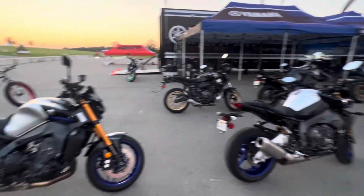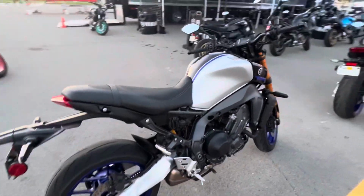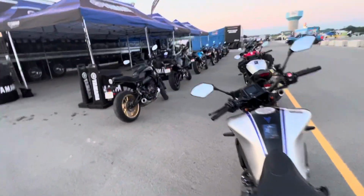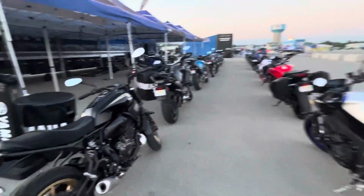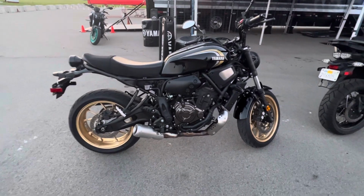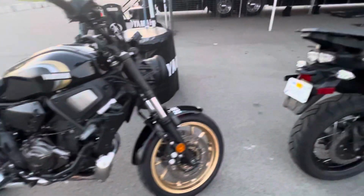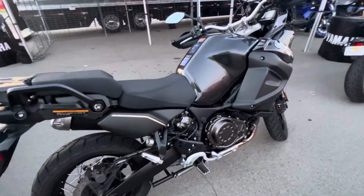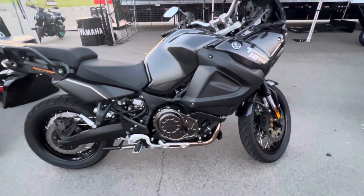All right, real quick, here at Pitt Race MotoGP, thought I'd do a quick walk and check out some of the Yamaha models here. I always like this vintage feel. I mean, I had the XSR 900. All right, so I've seen this one before.